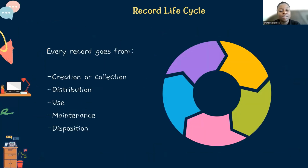And finally, let's talk about the record life cycle. We actually went through it over time, but I just wanted to point out that when it comes to the record life cycle, CDU manages drugs. That's the one I like to use.